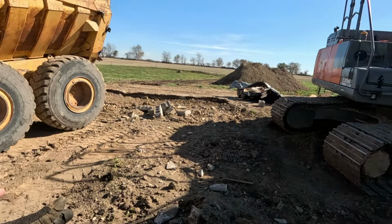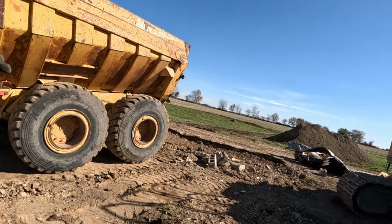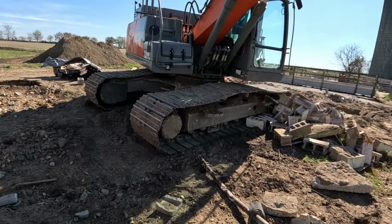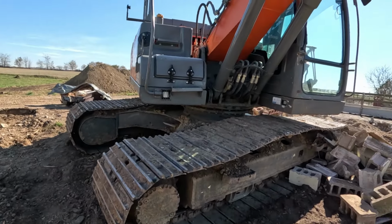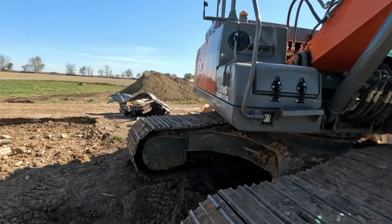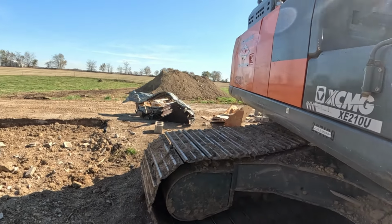So now I'm gonna get as much as I can in this truck load here. I scooted back some so that I can back up with the track hoe since I got stuff wedged in the undercarriage. And yeah, I don't really want to talk about how wide it's wedged, but I wanted to get stuff kind of scooped out the best I can.